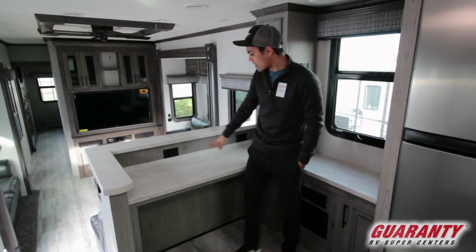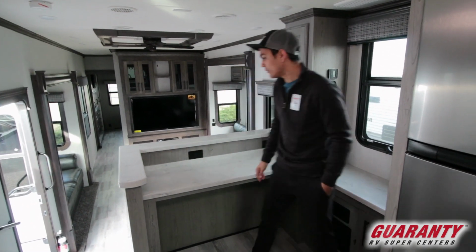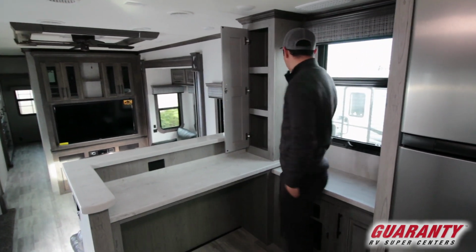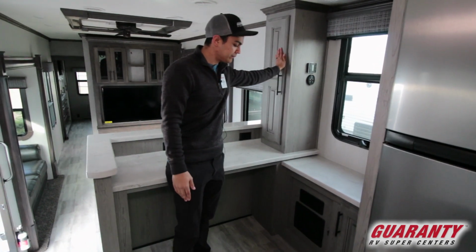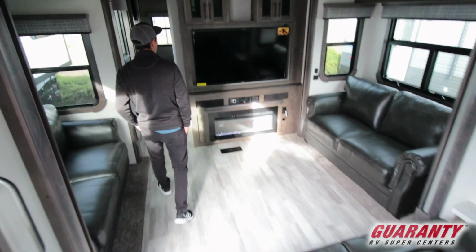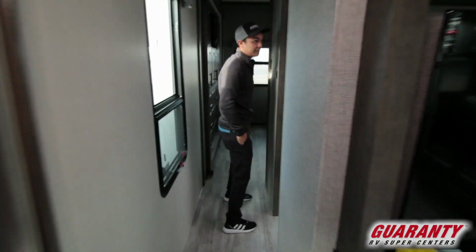You got sockets everywhere. You even got 2 USBs right here as well. Little storage spot right there. Heck, you could put your Keurig right here. Coffee mugs right there. Got a side rail right here to hold on. You do not get the feeling of claustrophobia in this unit.